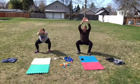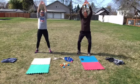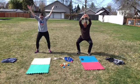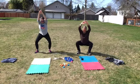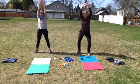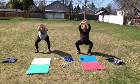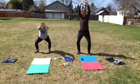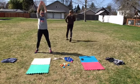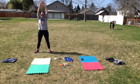And go at your pace, go at your level. If you need to be squatting onto a chair, like I probably should be, that's fine. But again, we're keeping our horn for the narwhal up, so it's getting kind of an extra dynamic to our squat, even without any weight added. And Chris is heading off, which means I probably have another 30 seconds here.